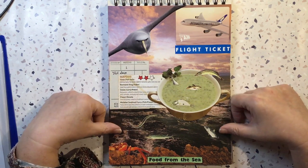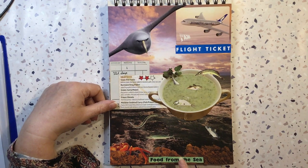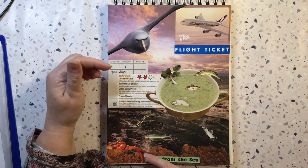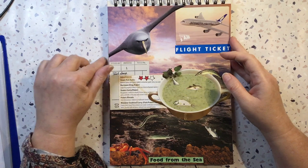Some more fish in the ocean here. Crab. And then this was cool. That was on the paper that I cut some of the fish out of, food from the sea. I thought that was fitting, so I stuck that on as well. And then the seagull, I love him.